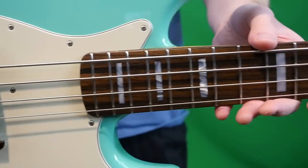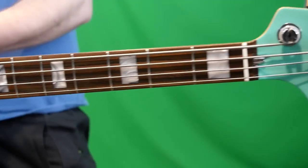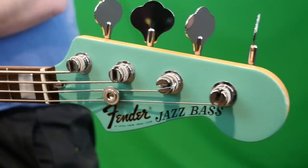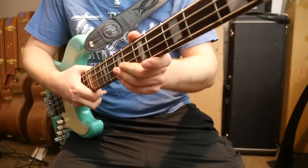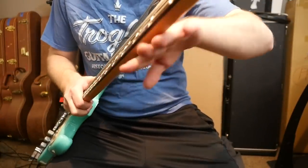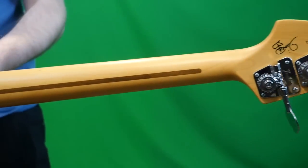I honestly prefer running it as passive, but if you like the active stuff, you've got all that in here too. It's pretty heavy though, so keep that in mind. But the fretboard just feels so ridiculously smooth, especially with the satin neck finish on this one, where it's just like that in-between semi-glossy, so it still feels high-end, but still you can slide around on it. It's great.